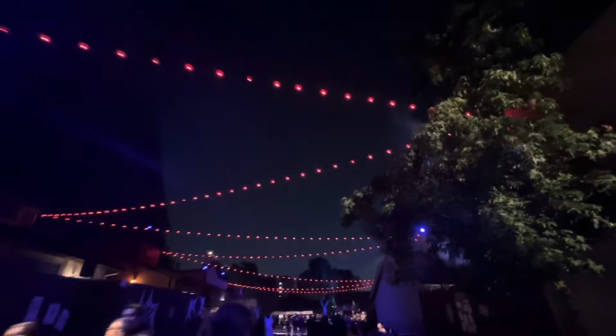After Chilling Chambers, we decided to make our way over towards the other four mazes, and we made it through Waxworks. This is my favorite maze out of all of them. I love it so, so much, and it was incredible this year as well.